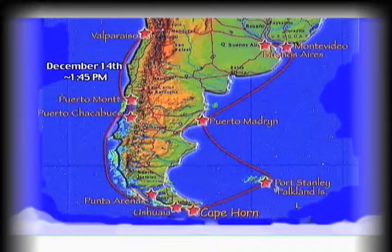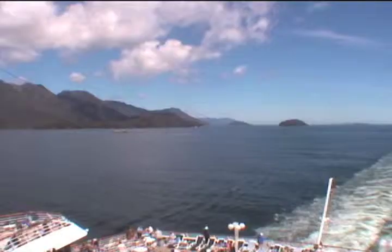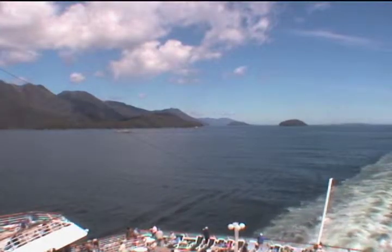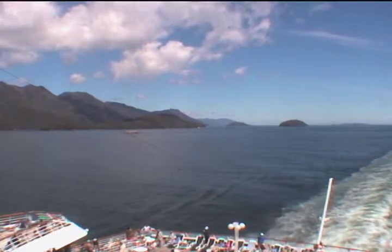Overnight, we've made some progress north through the fjords, following the Patagonian Channel, the black line along the coast. As I've said, our destination is Puerto Chacabuco. The plan is to get to the harbor tonight and probably get our first glimpse of the harbor while enjoying a gourmet dinner in one of the ship's fine dining rooms.